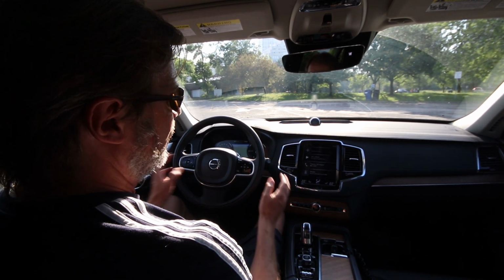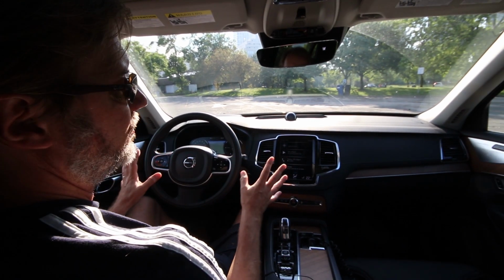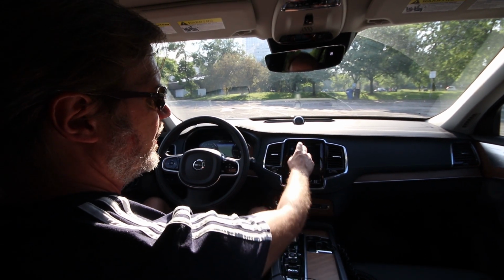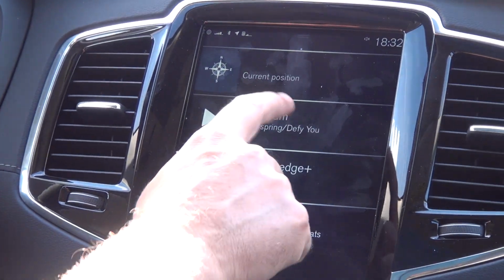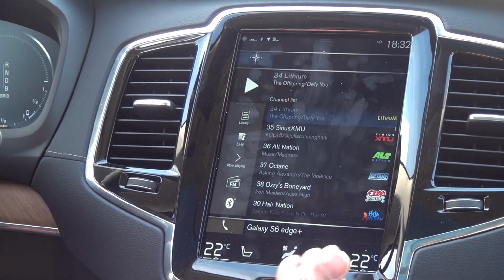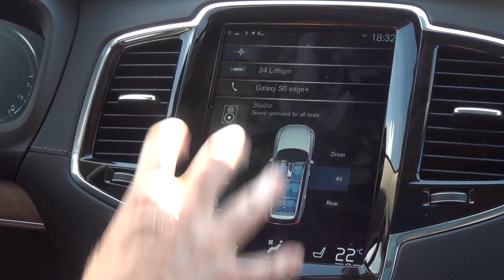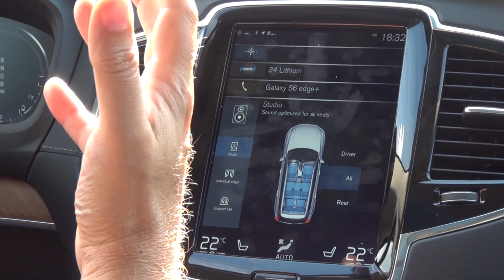And we just wanted to quickly show you the overview of the dashboard, which is almost identical to the XC60, which we have reviewed before. All the same menus, the center menu here. So basically you have the navigation, and second is your entertainment. So you have the radio, the satellite radio, regular radio, and multimedia right here. The third one is just your sound system setups. This being the Inscription, which is top of the line.